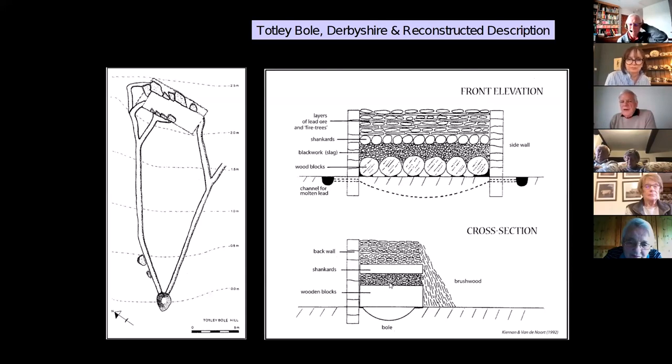You'll find that in wills at Derbyshire, these things were actually passed on from father to son, because there's quite a lot of lead still left in them when they'd finished smelting. One at Totley has been excavated, and here it is. And people I've spoken to who observed the excavation think there was quite a lot of imagination went into that drawing, as well as archaeology.